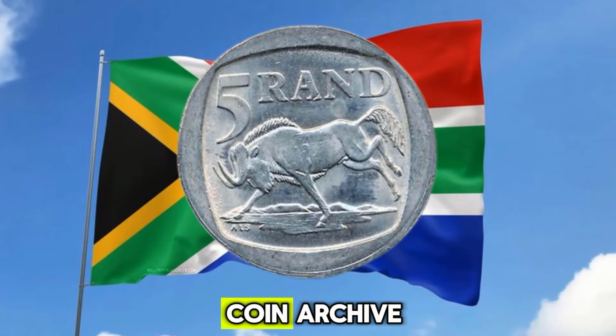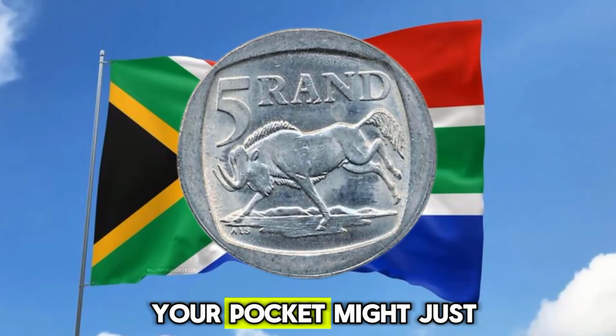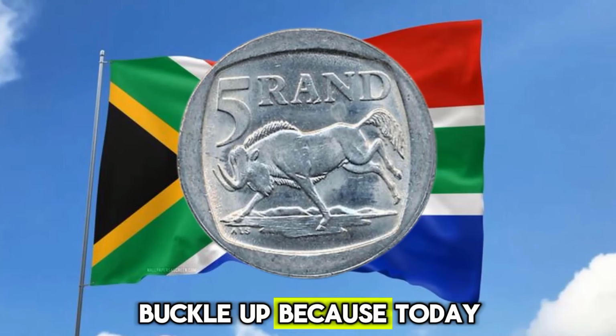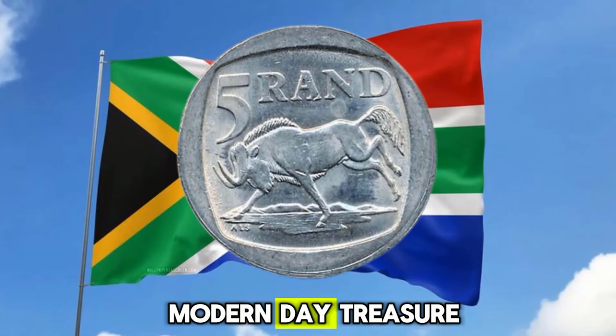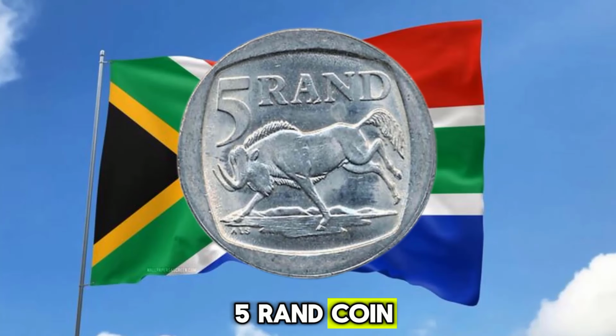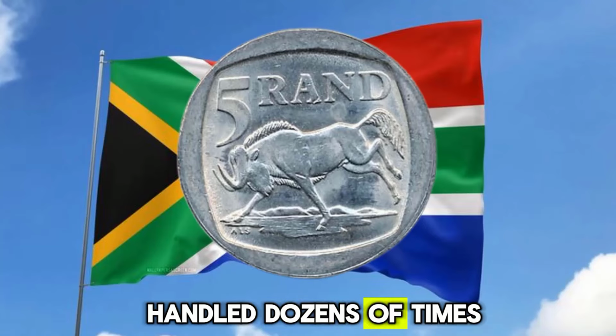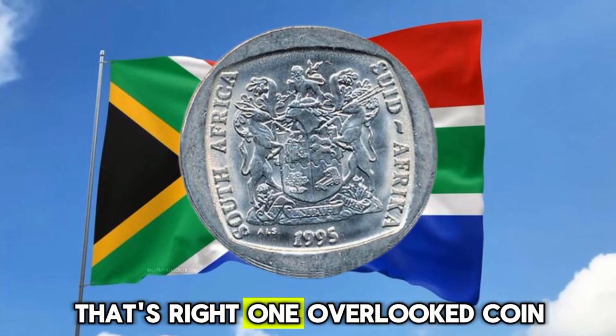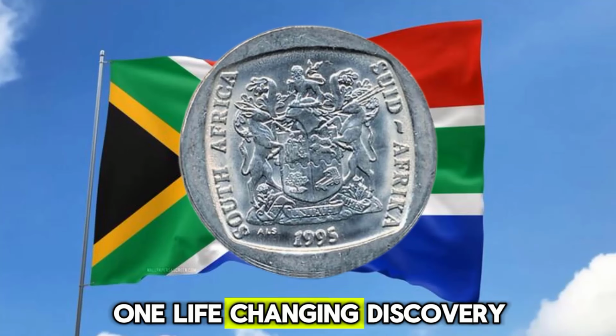Welcome back to Rare Coin Archive, where the coins in your pocket might just pay for your dream vacation or your next car. Buckle up, because today we're diving into a modern-day treasure, the 1995 South African 5 Rand coin, a coin you've probably handled dozens of times, now selling for up to $6,000. That's right, one overlooked coin, one life-changing discovery.